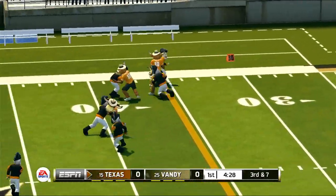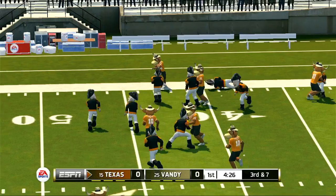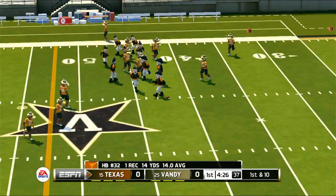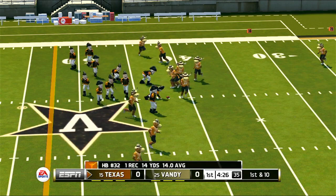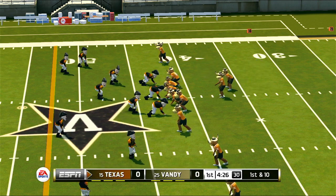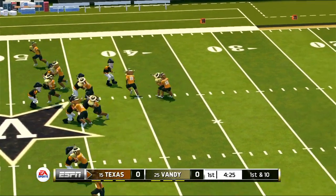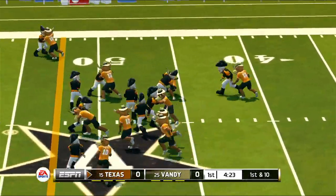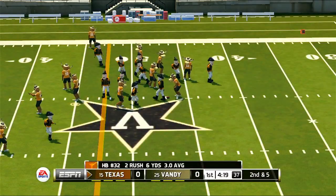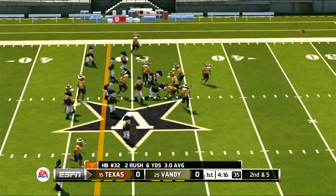Here's a screen pass. Gets it to the back. He steps out at the 42. Well, the defensive line has to do a better job there of feeling that screen out. A lot of times the offensive line will dictate whether or not it is going to be a screen pass. When they sense the offensive lineman releasing out to get in front of the screen and make a play downfield, again, the defensive line is the key for any defense in being able to slow down a screen pass.